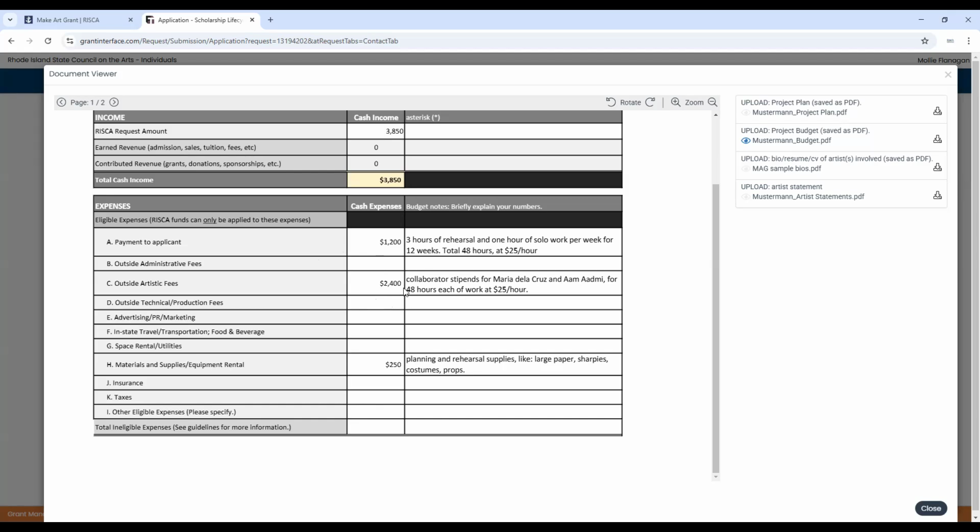And then I don't really have much other expenses because we're just testing something. We're just making something with our bodies. It's performing. However, we are going to need some planning and rehearsal supplies like large paper, Sharpies, costumes, props.